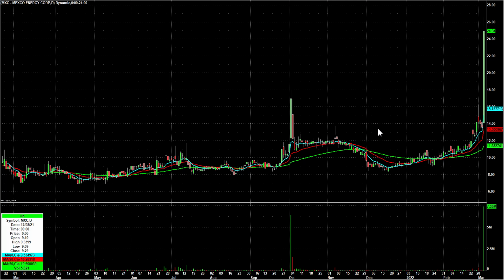MXC is an oil play. If I hover over these candles, you can see in this box all the stats for it. Going back to early February, this thing traded 9,000 shares one day, 33,000, 38,000, 24,000. So no volume whatsoever. And then all of a sudden we got big volume and a rip. This was maybe one of the ones that started the baby oils, as I call them, moving.